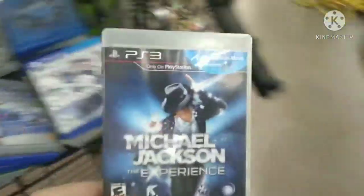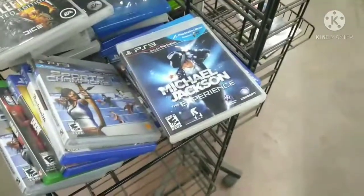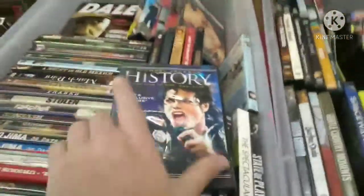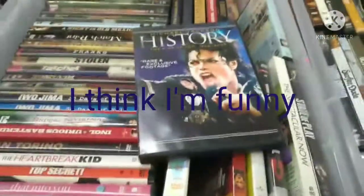Okay, so this PS3 game is the Michael Jackson Experience. I don't see how you could beat it. I'll be here all week, folks. Going through all of the DVDs and Blu-rays, and guess what I found? Yup, here it comes. Michael Jackson History, the King of Pop. You just can't beat it. Damn, I'm good at this.